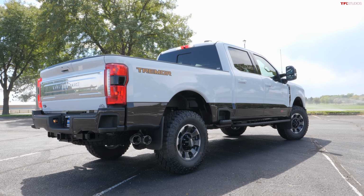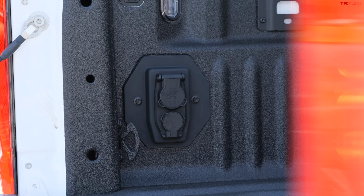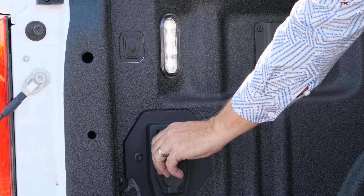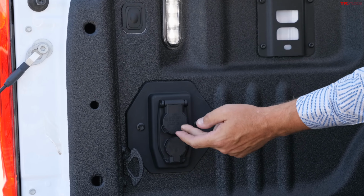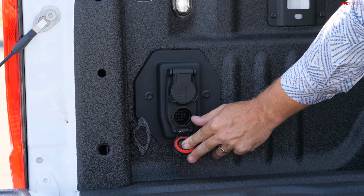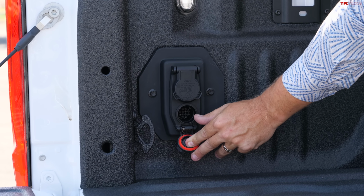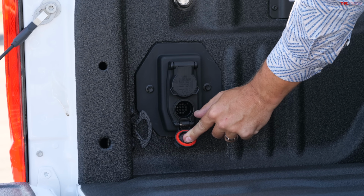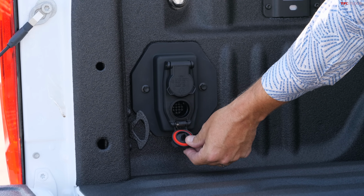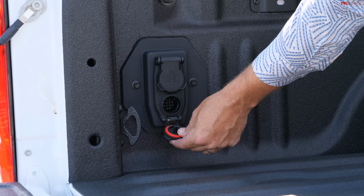And there's more. Let me show you the wiring. Of course this bed is bedlined, but I do have my lights here, and I have a built-in 7-pin connector and also this advanced multi-connector that can help you hook up many different things, cameras, and also special sensors that can help you back up a very, very big trailer as well.